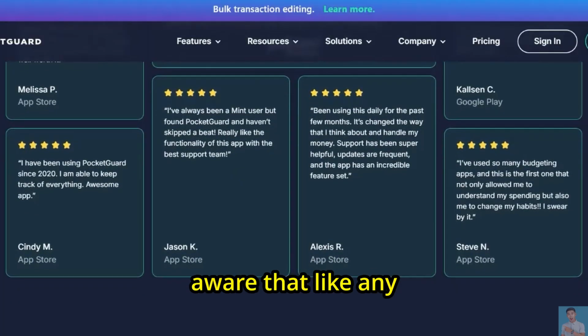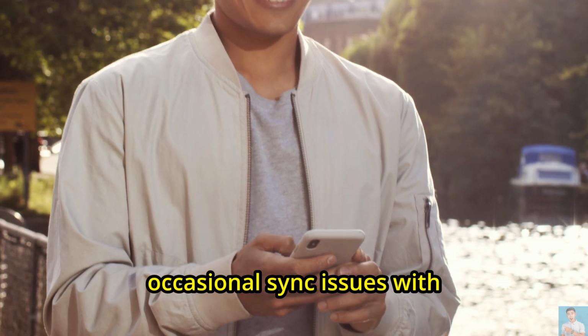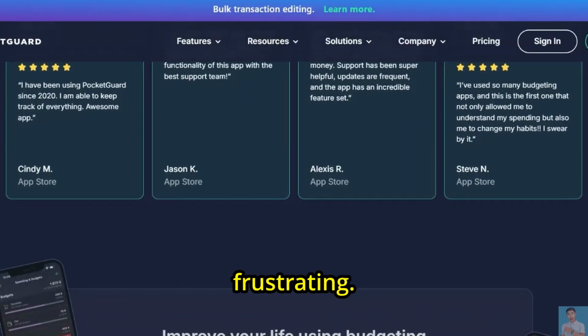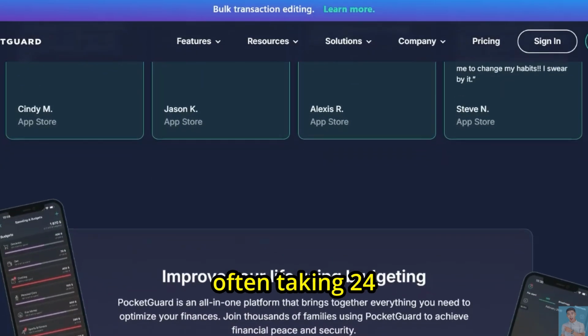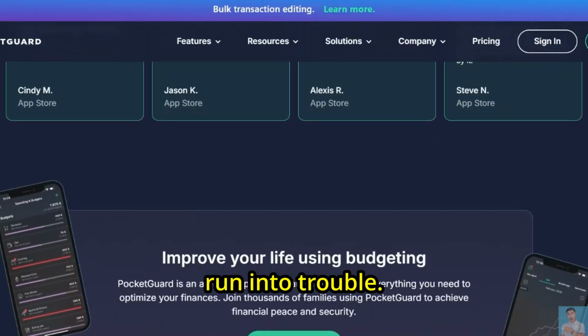You should also be aware that like any app relying on third-party aggregators, you might run into occasional sync issues with smaller banks or credit unions, which can be frustrating. Additionally, the customer support can be a bit slow, often taking 24 to 48 hours to get a human response if you run into trouble.